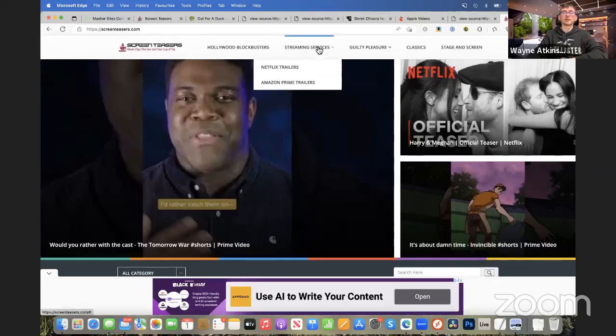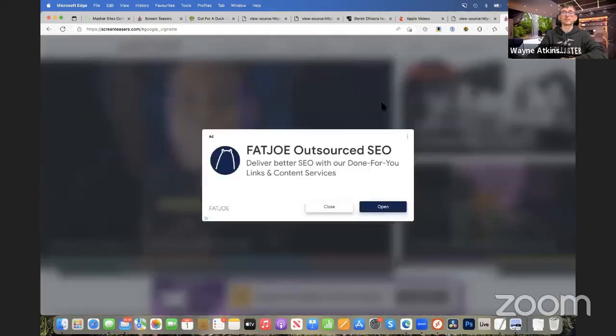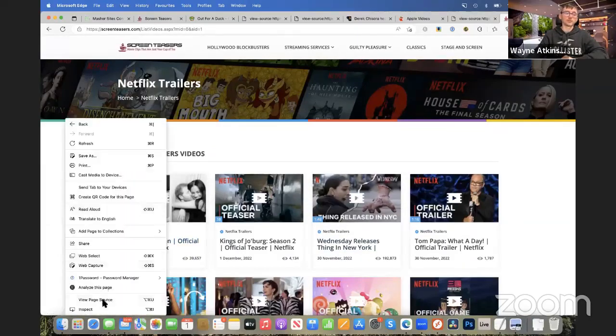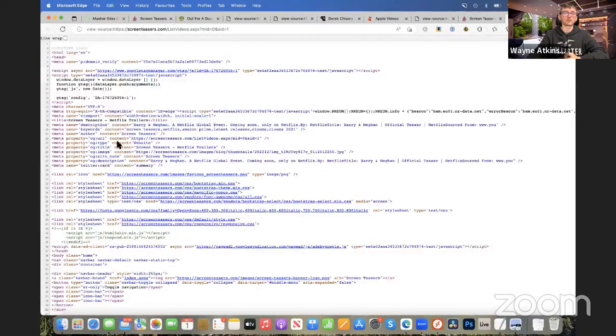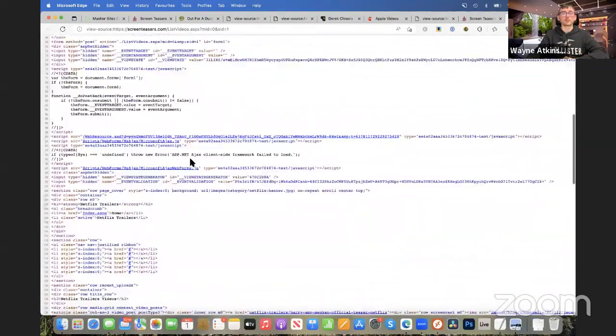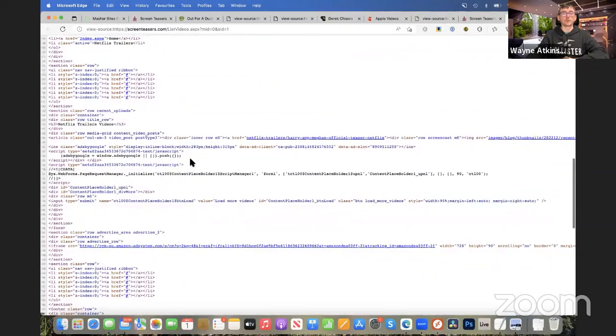And again, clicking on these categories, there's an AdSense, changes all the meta behind the scenes automatically for you. So you can see we've got screen teasers, Netflix trailers, because I've gone into the Netflix and so on. And all the images will be tagged with alts.